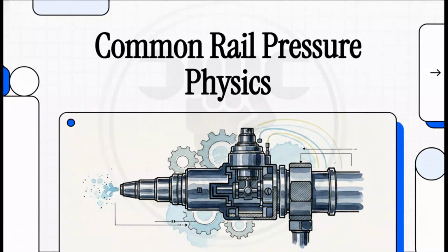All right, let's get right into it. In this technical deep dive, we're going to explore the complex physics and control logic behind modern common rail systems. This is really for those of you in the trenches of engine development, the ones who are grappling with the huge challenges of precision fuel delivery every single day.